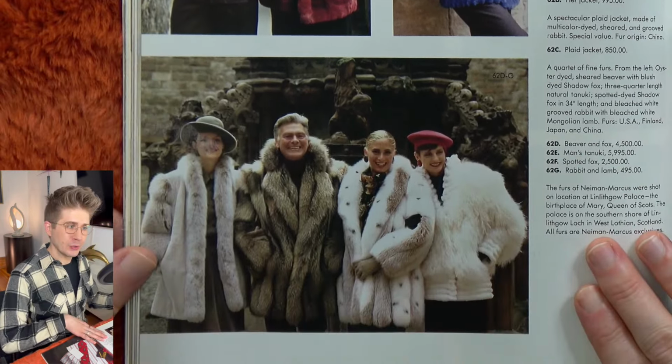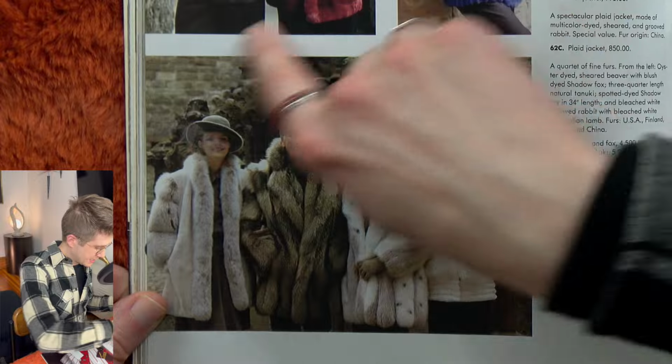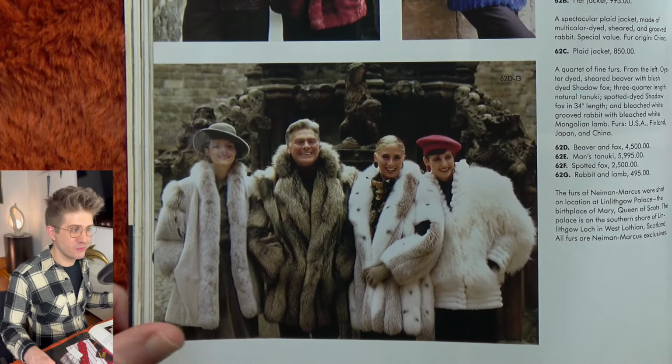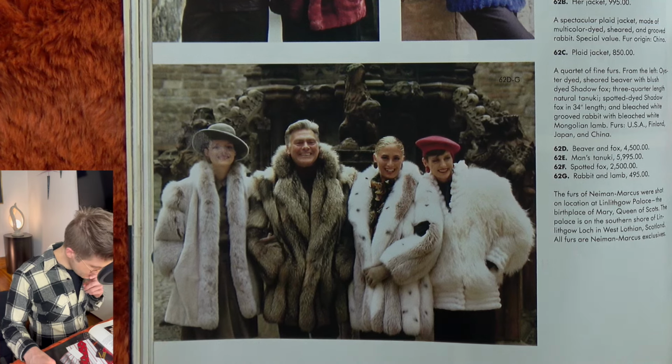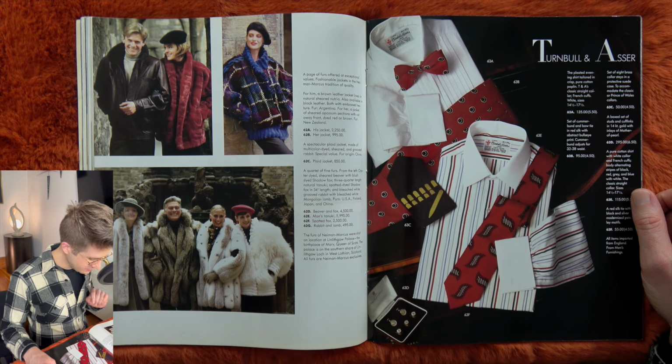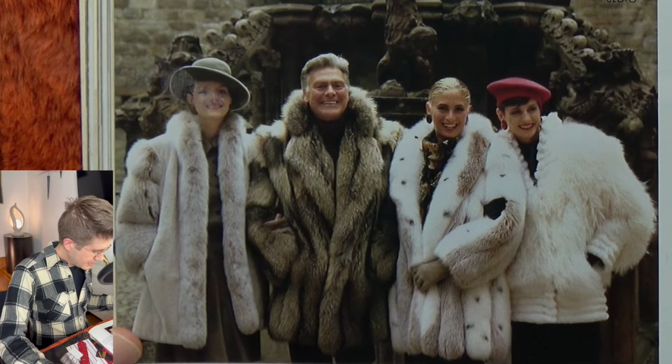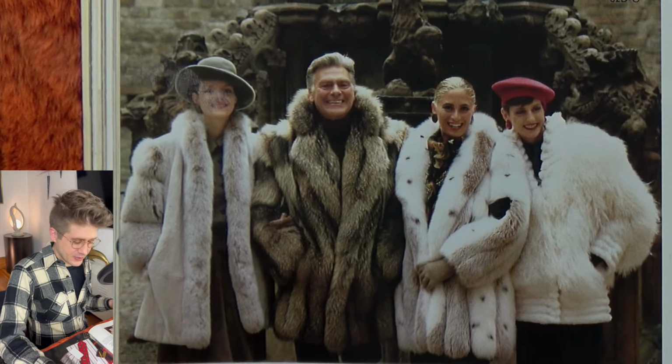And here's the whole crew, the fur crew, hanging out at some castle somewhere. It seems like something that a fur friend group would do. A quartet of fine furs across the board there. And they do fur for men, of course, as well.